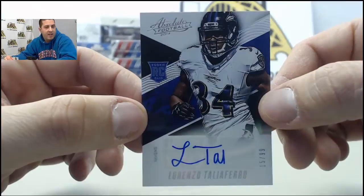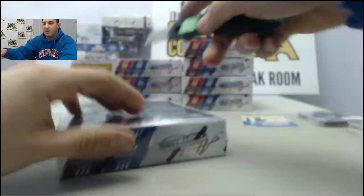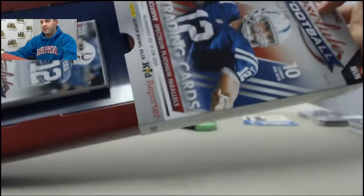Actually, I take it back. Since there might be multiple, I'll just randomize them off separately for you guys. This way everybody has a shot. We'll just randomize them off separately if there's any more points cards. That's an easier way just to pull them out there. There we go.